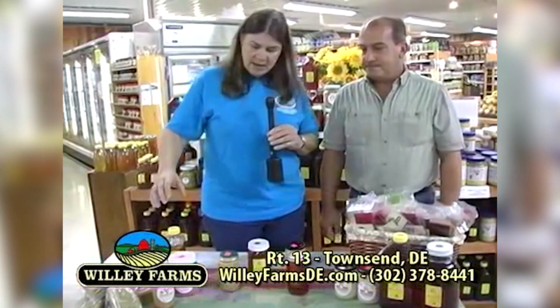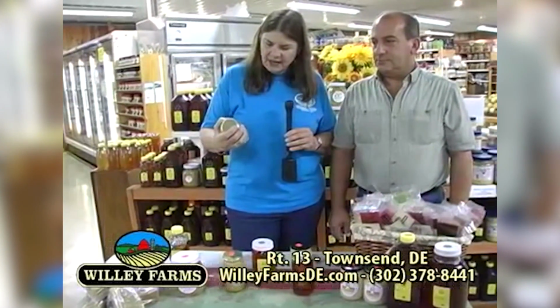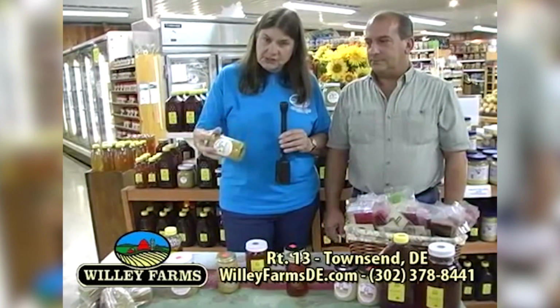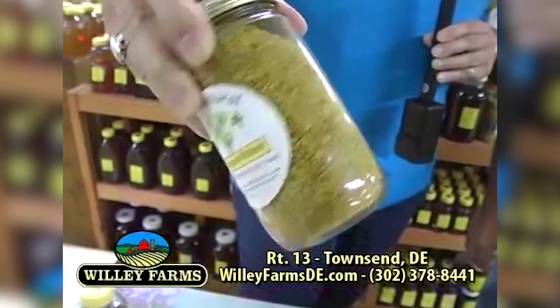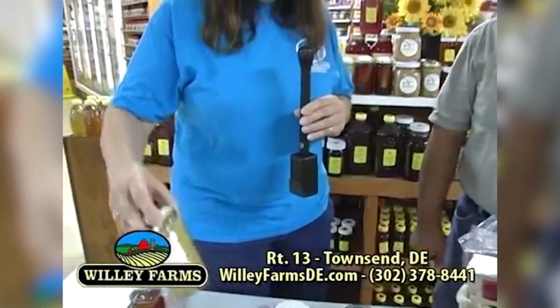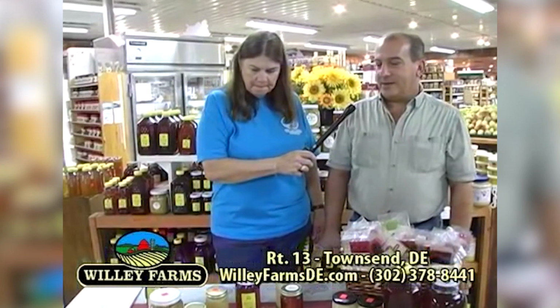Okay. Now, when I first started coming here and seeing the honey display, I saw this, the pollen. Now, it's honeybee pollen, and you can see that it's little crystals. It's not in liquid form at all. So tell me about the pollen and what we can use that for and why people want to buy the pollen. Sure, it's actually pure plant pollen, and we collect it from the bees as they're coming into the hive.